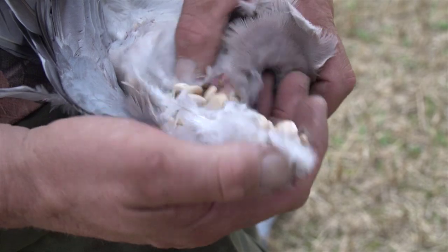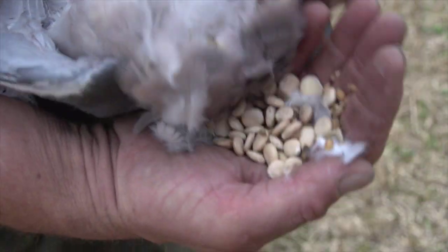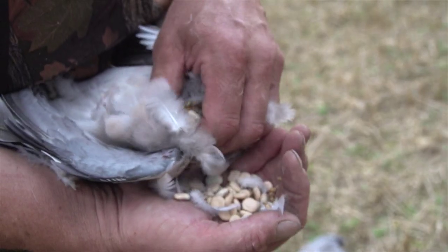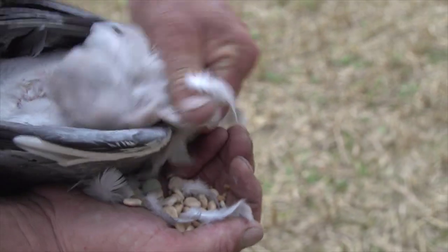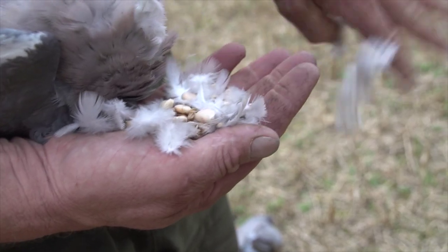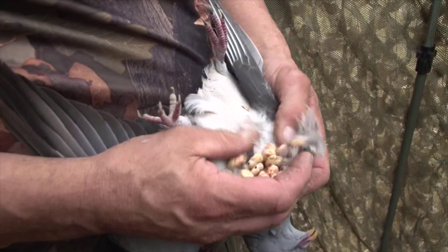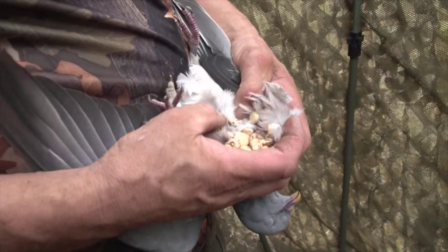He's got wheat, which he's probably picked up earlier. Then we disturbed him. He's cleared off with all his mates. I'm going to eat my lupins. If they want them now, what are they going to be like in a month's time? These are going to go to China, that we've grown them for a seed contract.